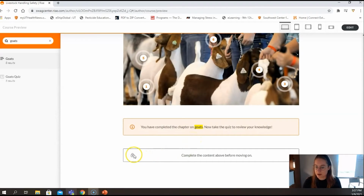So this is what I was mentioning earlier. There's a lock here, so you must complete all the information and content in the course before you can move on.